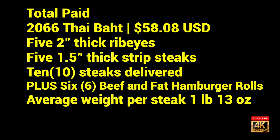So if you consider that we got 6 of these beef rolls and 5 2-inch thick ribeyes, and most of the ribeyes they've been sending us have been a pound and a half to 2.25 pounds, and 5 strip steaks, all for $58. That's 16 pieces of meat, if you want to look at it that way, for $58.